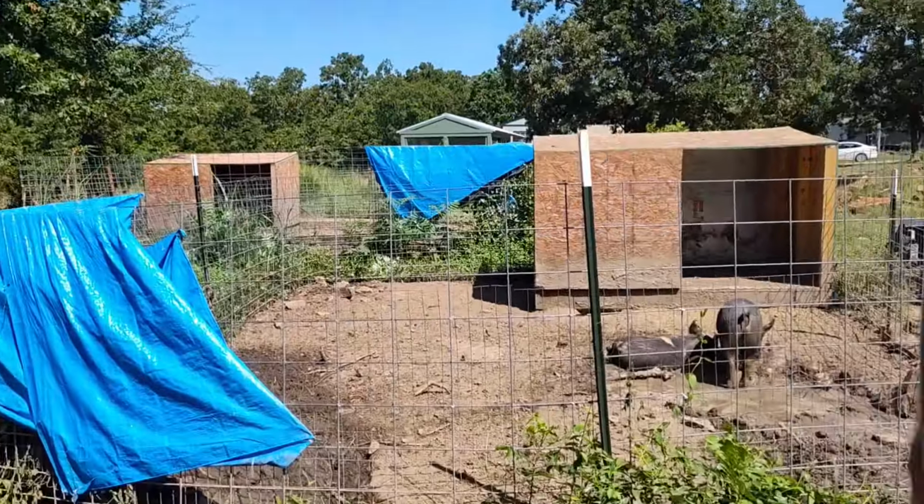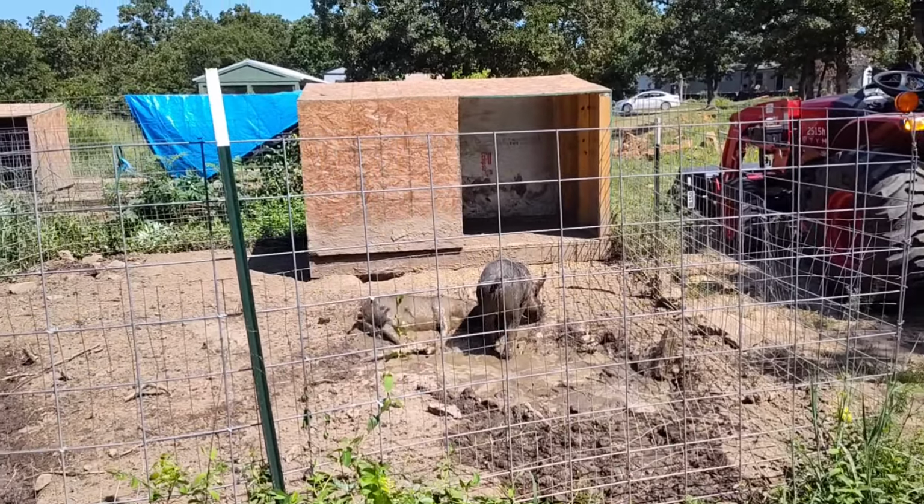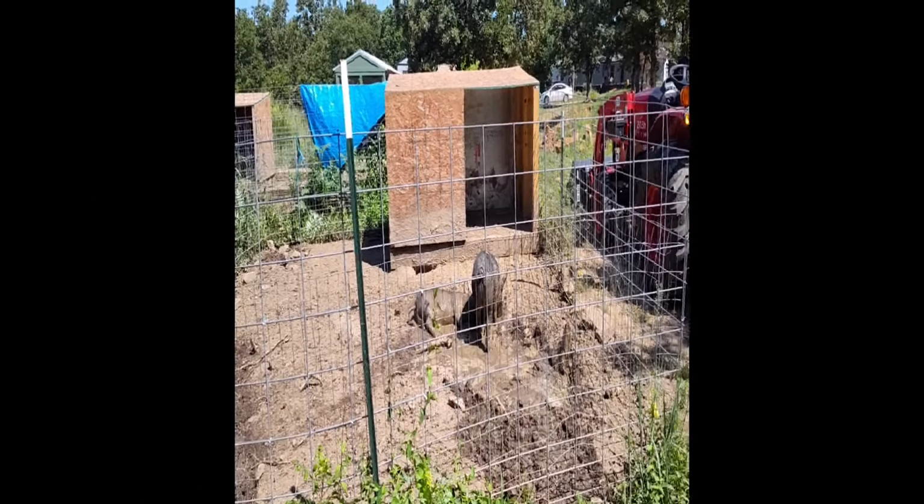Close up. You need to take the brush hog off, put the backhoe on so I can start digging some holes. Brush hog all the way up. I didn't even lower it. I haven't lowered it at all yet. I just left it all the way up and just chopped it all. It was tall. Super tall.